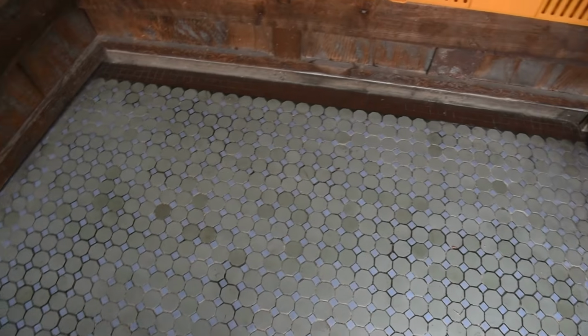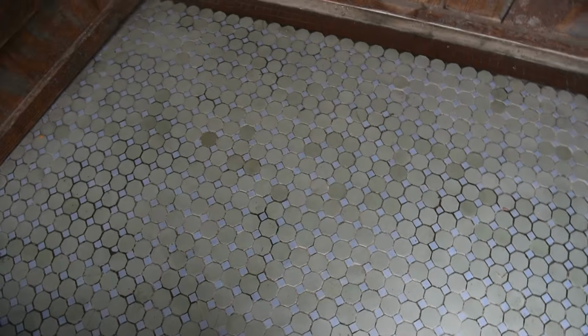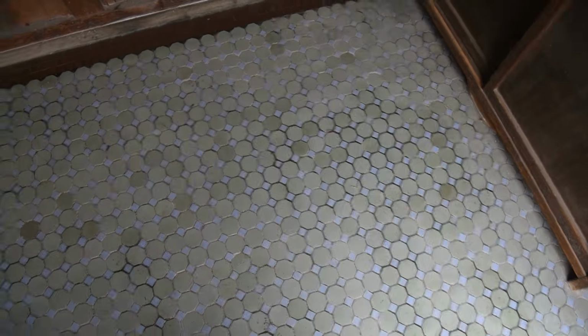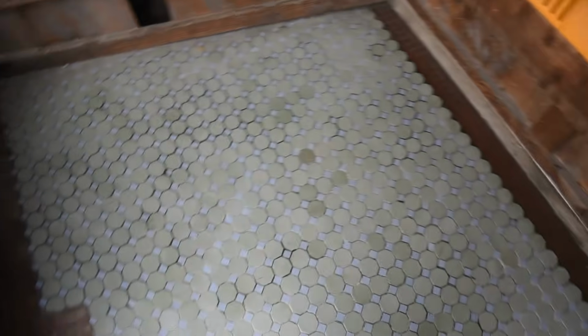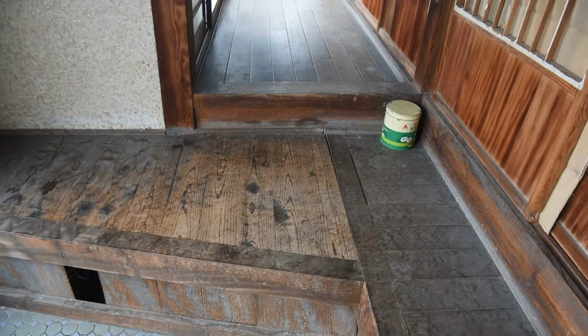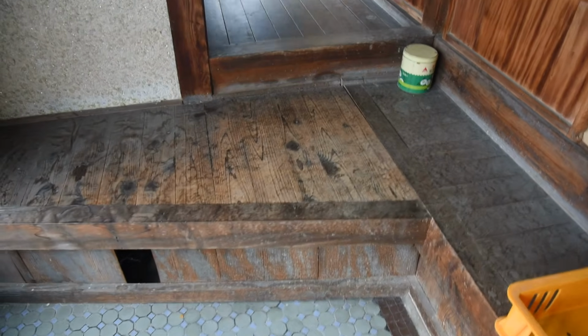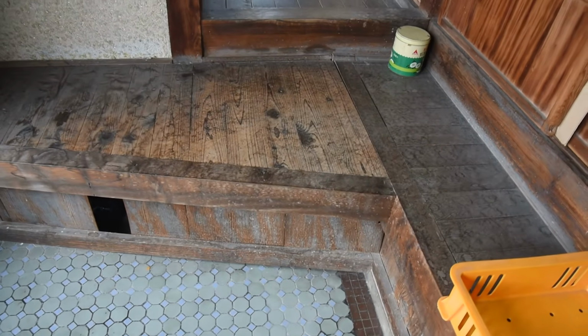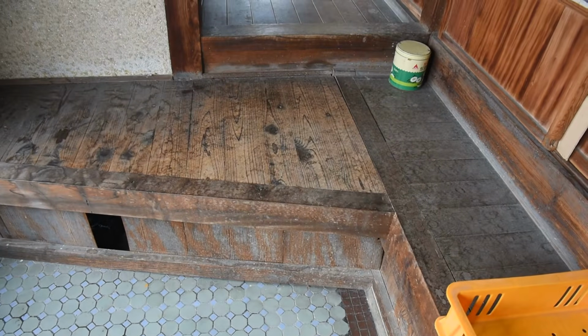What I love about this room is definitely the tile floor. The green, blue, and red color combination. Those tiny tiles. Absolutely love it. The eagle-eyed among you might notice something a little strange about this area. And no, I'm not talking about the board that's missing.